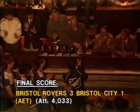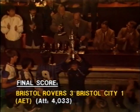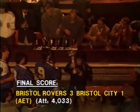Now everyone takes a well-earned summer break before the rigours of a new season, which starts, listen to this, in about 12 weeks' time. Rovers have played their last game at Eastville. The news is expected to be announced in a couple of weeks' time, after that extraordinary general shareholders meeting at Bath City. So it was an emotional day for the fans on Saturday, and there was Bob Crampton.